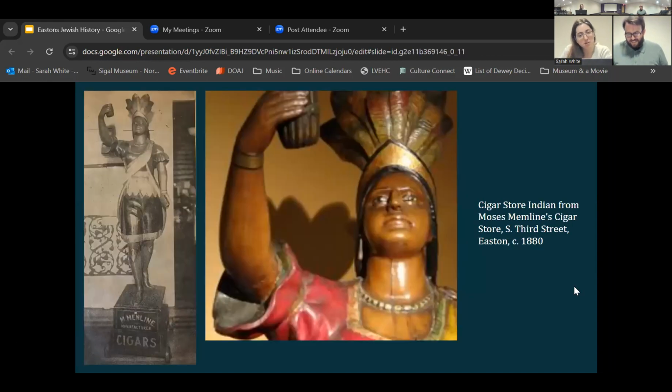Oh, here's your Moses Menline cigar store. This is a whole, we could go so deep. Yeah, absolutely. I'm putting that in, and cigar store Indian is a very loaded thing. Putting it in because of Moses Menline cigar store, which was where the Alpha building is now on Center Square.